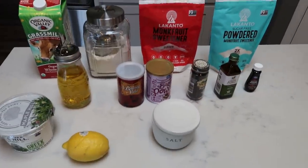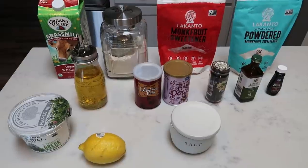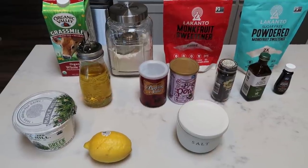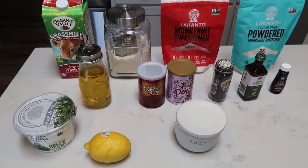For a snack or sweet treat this week, I'm feeling all things spring, so we're going to make a lemon poppy seed loaf. We are making a glazed loaf with frosting, and wait till you hear the Smart Points. We're using good, whole, clean ingredients, full fat yogurt, full fat milk. I can't wait to share this recipe with you. So let me show you what's in our lemon poppy seed loaf.